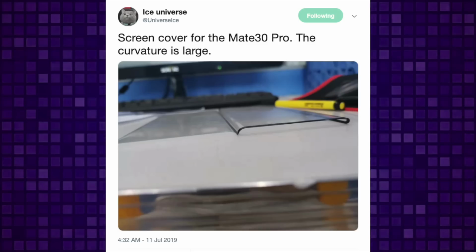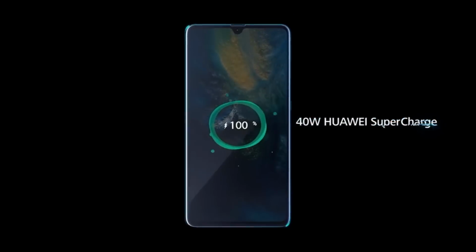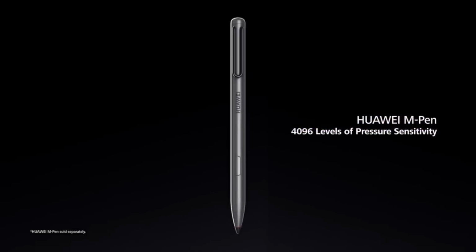According to the recent leaks, it indeed has a large curved design, a very minimal chin at the bottom. There was speculation that Huawei might use a hole punch design similar to the Note 10 Pro, but now it is confirmed that they are still sticking with a notch, and it is a smaller notch than the Mate 20 Pro but bigger than the notch of the P30 Pro.